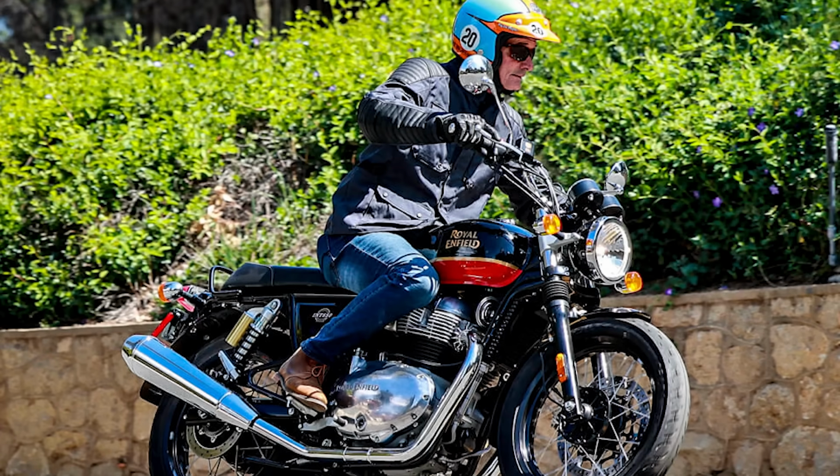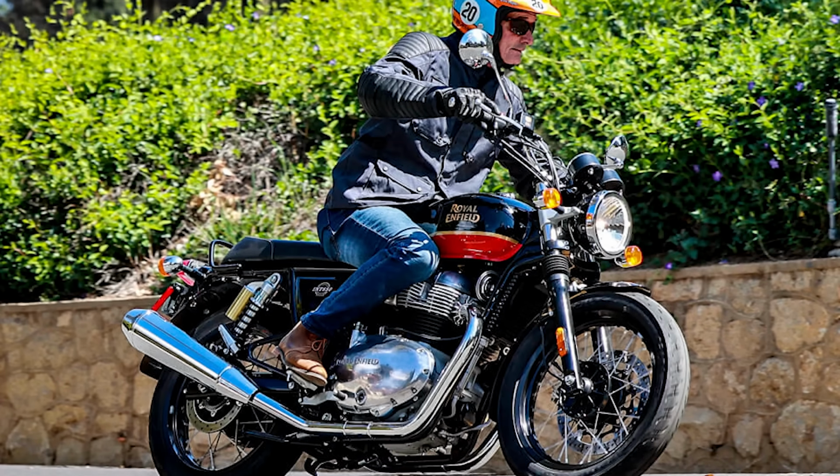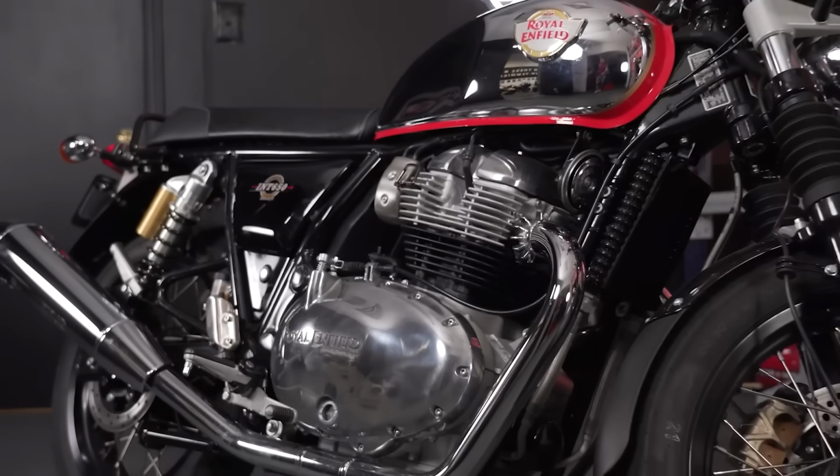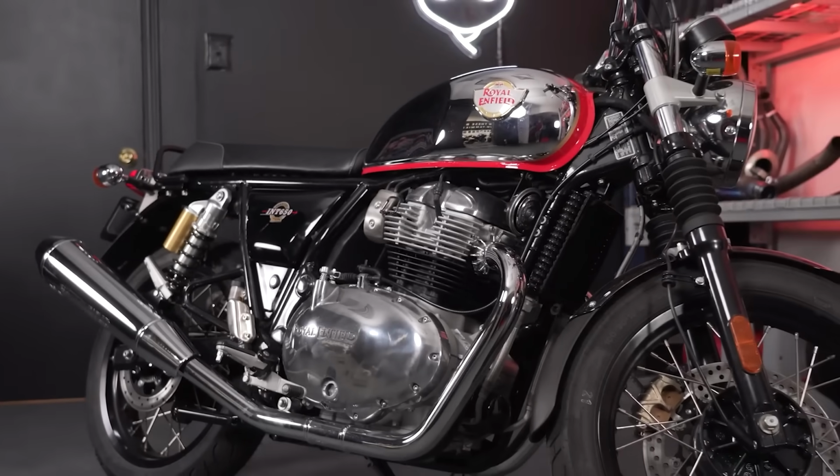It's got a simple classic silhouette paired with an air-cooled parallel twin engine that only puts down 47 ponies. Now look, let's just say it's certainly not going to impress the guy in the Dainese race suit on the R7 who's always loitering with his buddies at the Shell gas station at midnight. But objectively, the INT 650 has a lot of charm.